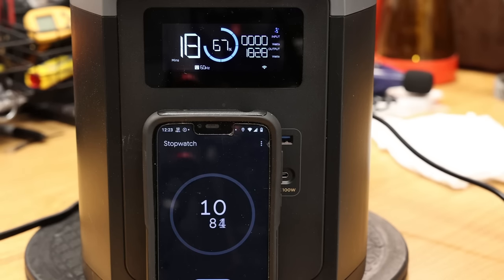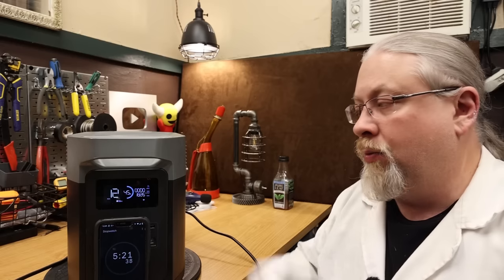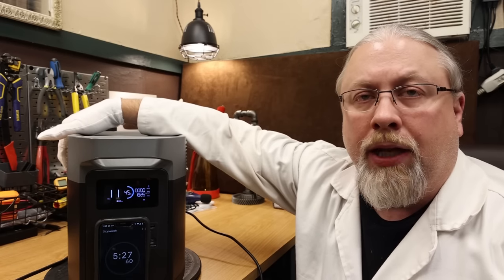Here we have it running at 1830 watts. Let's see if it'll take it for 5 minutes. And it looks like it's going to pass with flying colors. We're experiencing no funny smells, no smoke, no overheating. In fact, the air coming out is barely warm.